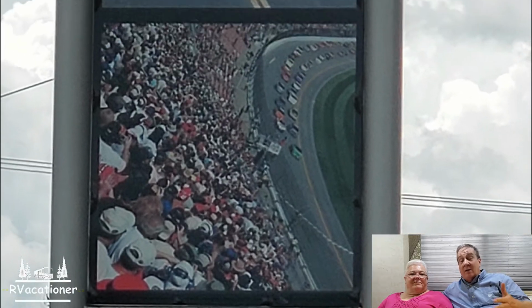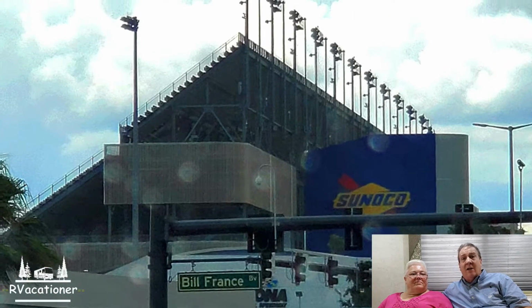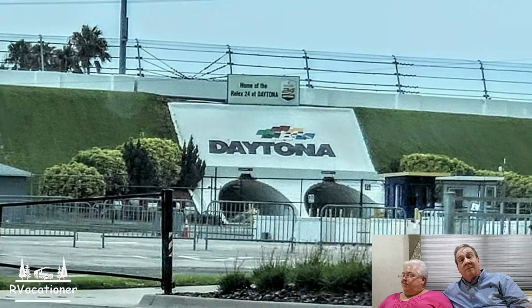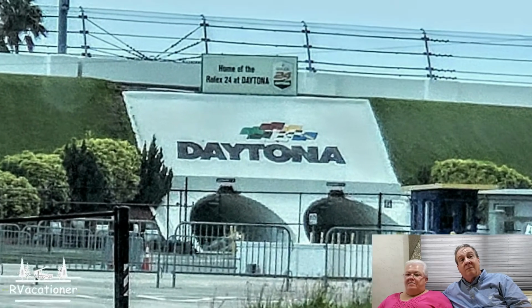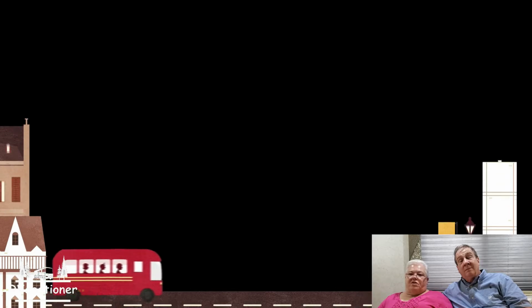Now, there was no race the day we were there. We just went to see the sights in the area. They do some tours from 9:30 to 3 o'clock. It lasts about an hour, and it's $25 for adults and $20 for children.